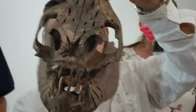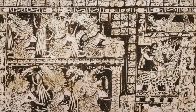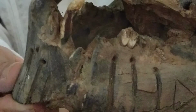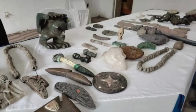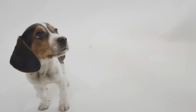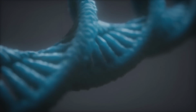Pablo Garcia considered this skull to be divine. He is sure that the gods of the ancient Indians visited our planet tens of thousands of years ago, and this skull belongs to one of the ancient deities. But the rest of the items, he believes, were produced by ordinary people. Last year at the same place, archaeologists found a 4-toed mummy of a creature that looked like a dog. Pablo did not manage to conduct a DNA analysis.